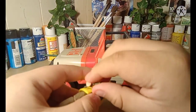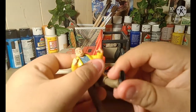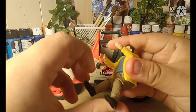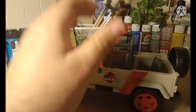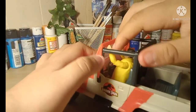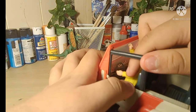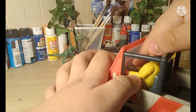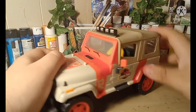You just have to remove the stick. Do that. That right there. Just wiggle them in there. Just put them right there with the steering, for his hands where the steering wheel is. Right there, and boom. He's driving the Jeep, and just put the tarp on there, and boom, now he's driving the Jeep.